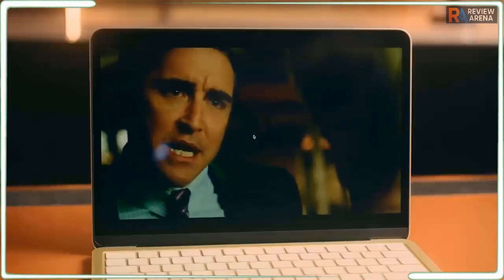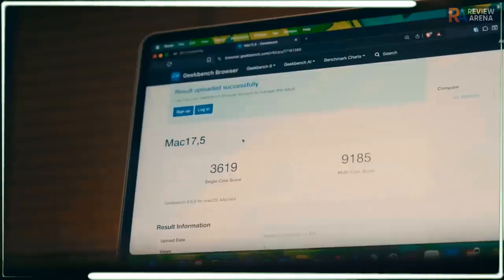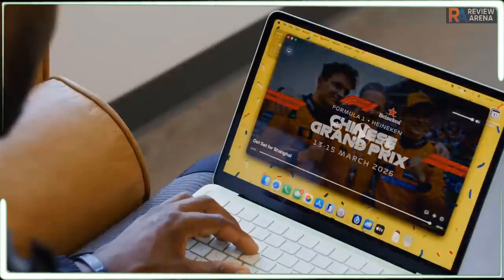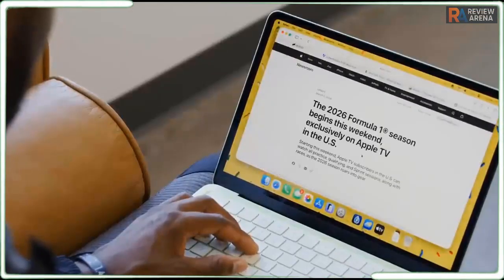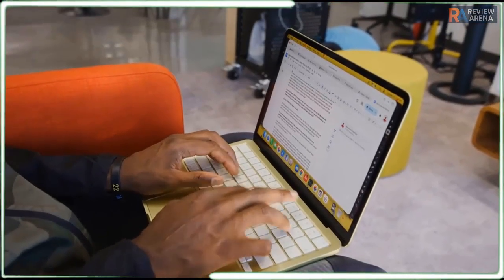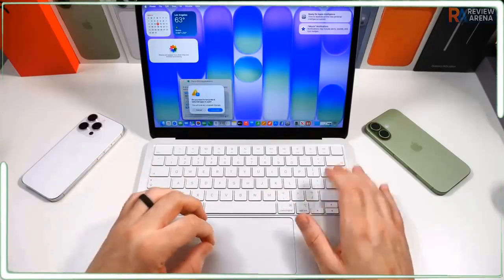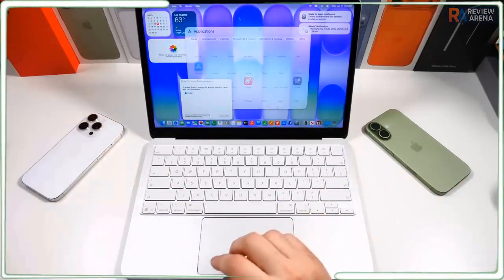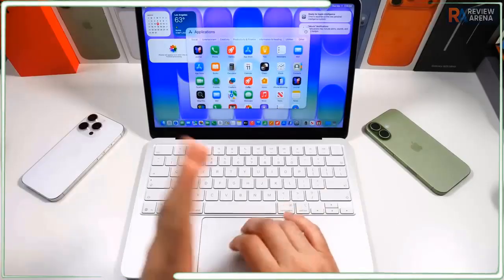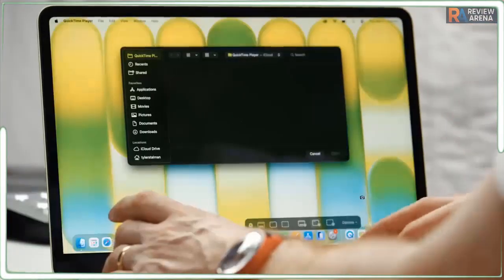Gaming is possible too, though not in a high-end way. I got Cyberpunk 2077 running at a playable 30 FPS using the For This Mac preset. It was heavily reduced visually with many settings turned low or off, but the fact that a fanless $599 laptop can do that at all is genuinely impressive. It also plays iPhone and iPad games very well, which makes more sense for this hardware.